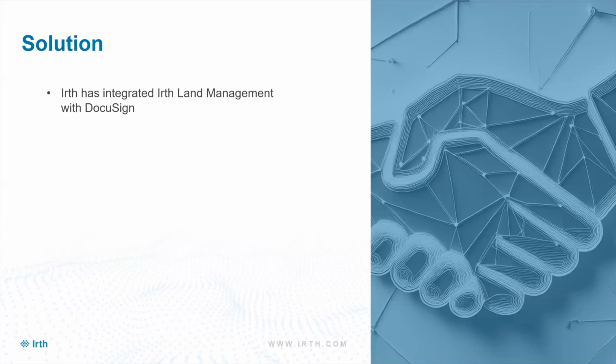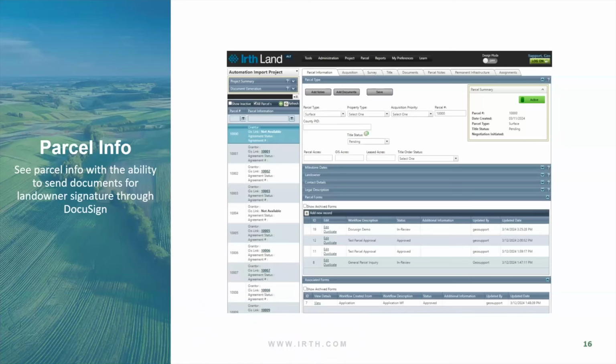So when you think about what the solution is, the solution is that we've integrated that EarthLand management into DocuSign directly. What does that actually look like in practice? We've made it very simple. From an implementation standpoint, we need to understand the different types of documents you have. Once we understand them, we can configure those documents in our EarthLand product and have them ready for submittal for the different reviews and signatures that you need.